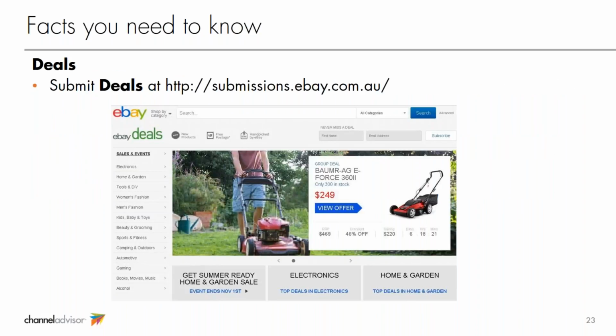Deals is another area of focus and has been for eBay for a long time, but they're really driving a very strong deals program at the moment. It is quite easy to submit items for the deals promotions. The facts to bear in mind are that you need to be able to offer a relatively decent discount on that deal, anywhere from about 10 to 20% at least. You need to be able to offer free shipping on that item, and you need to be able to offer a fairly decent quantity pool. So at least 50 items, usually around 100, particularly for smaller items that are likely to go quite well.